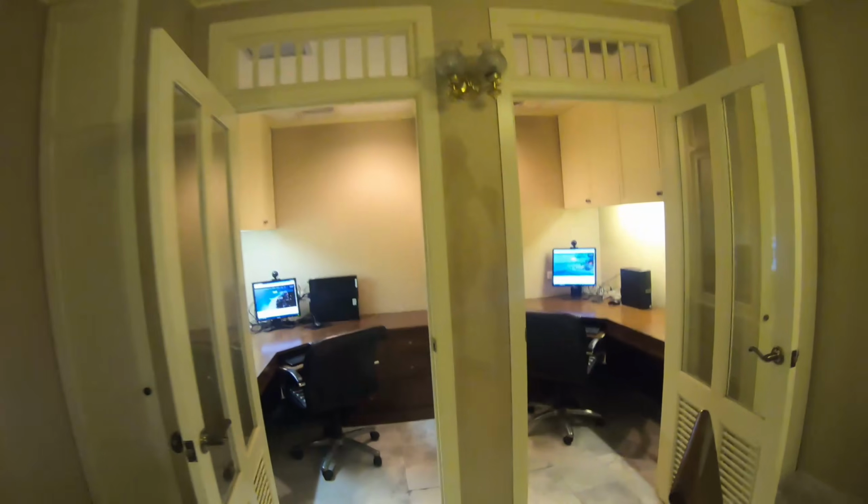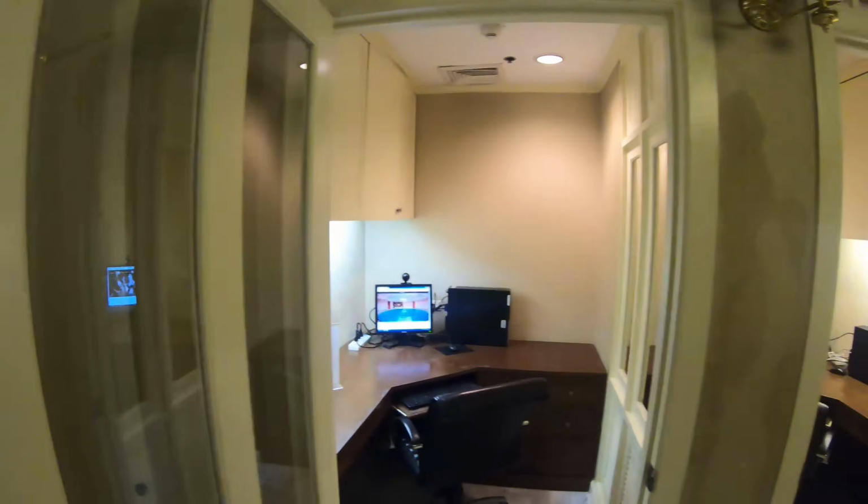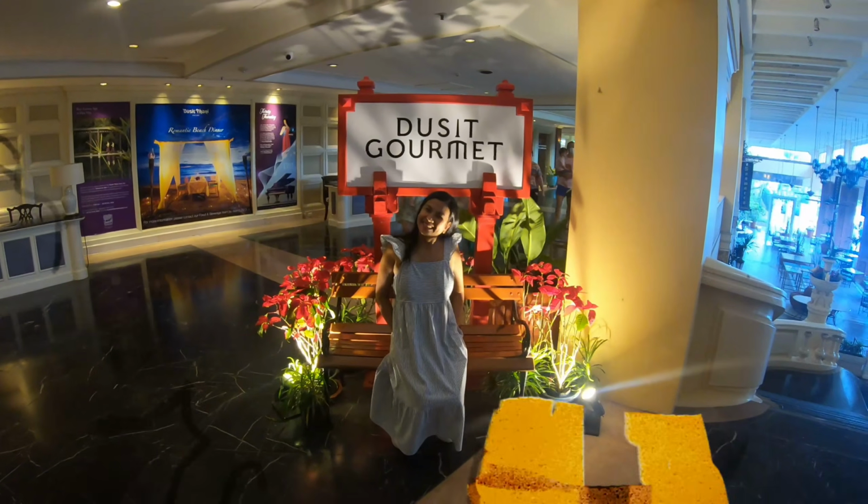And here's the business center, which is open from 9 a.m. till 6 p.m. And they have 3 computers in here to use. In private rooms, very nice. You are the Dusit Gourmet.